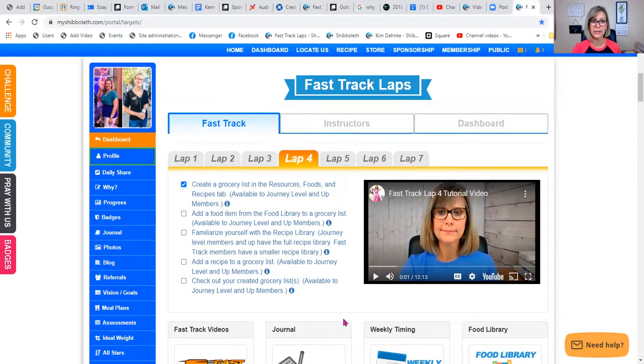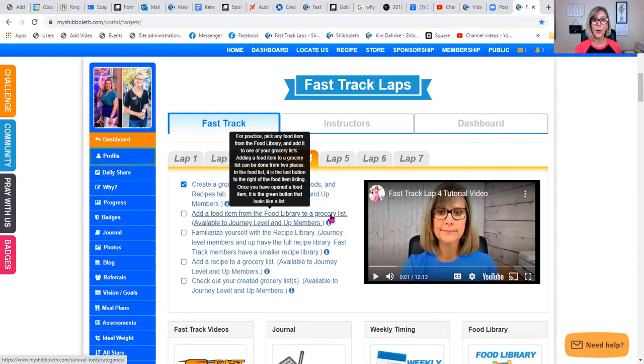So for practice, I want us to pick any food item from the food library and add it to one of your grocery lists. Adding a food item to a grocery list can be done in two places. In the food list, it's the last button to the right of the food item listing. And once you open it, there's a little green button that looks like a list. You can click there to add it.